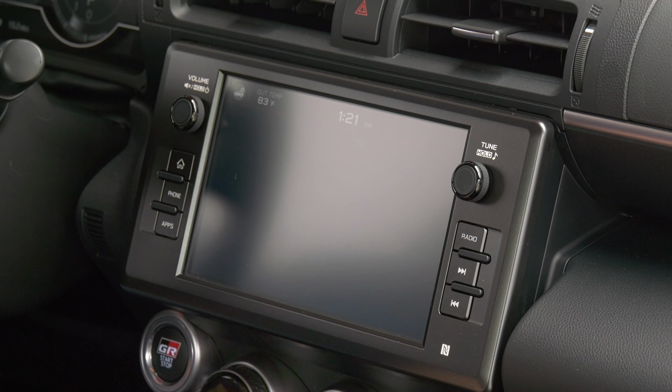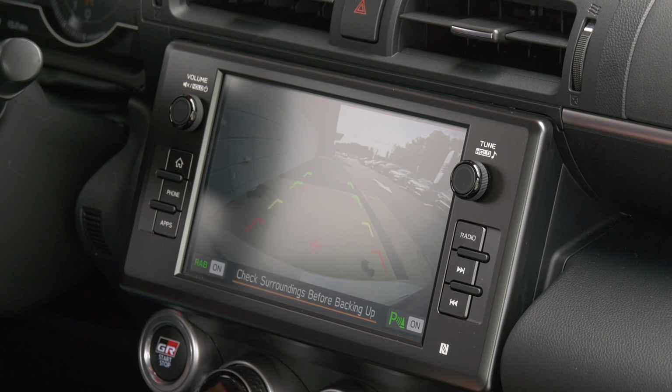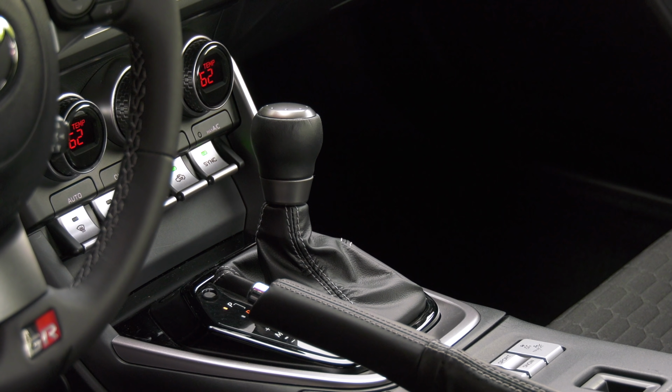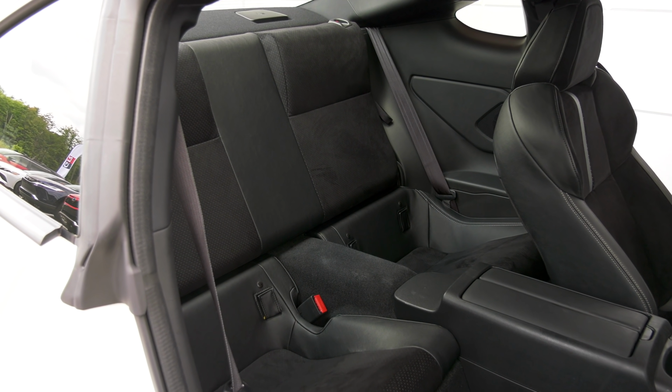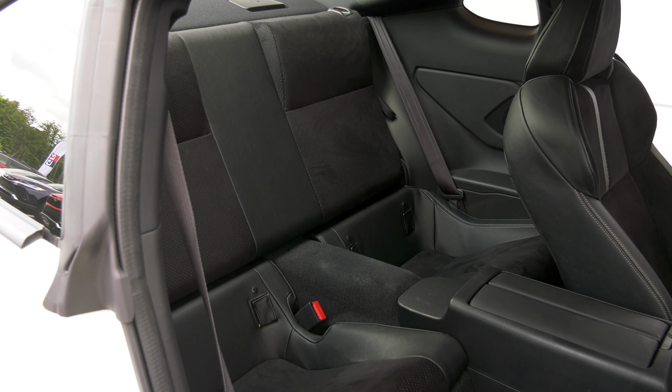I spent nearly no time with the user interface. It seems like a basic Subaru design. Android and CarPlay are standard. All GR86s get leather here and here for the best tactile feel. Thanks, Toyota. This is a 2+2, not a family sedan, so not much room for adults here. Kids might get a kick out of it, though.